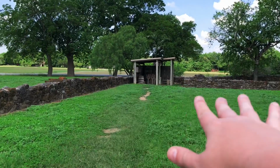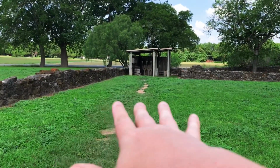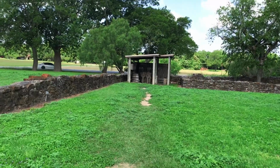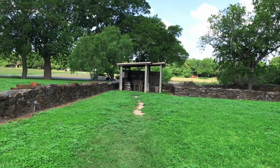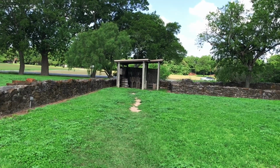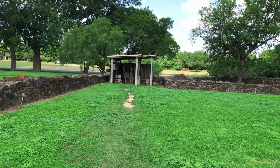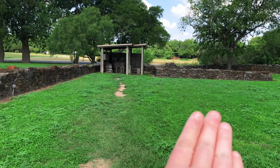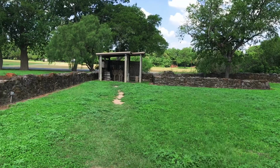In this corner, we would have had the blacksmith, and the blacksmith would have been the person, or the people, in charge of doing everything from making sure that the horses had shoes to maintaining all of the metalworks within the area. So this would have been a very busy location right here just for day-to-day function.